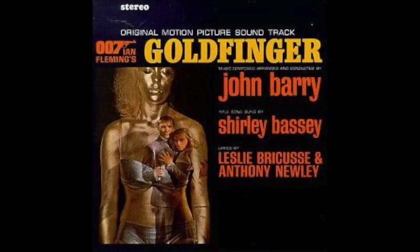The soundtrack album topped the Billboard 200 chart and reached 14th place on the UK Albums chart. The single for Goldfinger was also successful, reaching 8th in the Billboard Hot 100 and 21st in the UK charts.